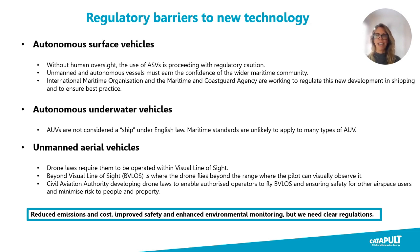But one of the biggest headaches to the new technology is the current regulatory barriers. Standards and regulations lag behind the industry's rapid pace of innovation. For autonomous surface vehicles, the lack of human oversight means that this type of technology must earn the confidence of the maritime community. By contrast, autonomous underwater vehicles are not currently considered ships under English law, which means that maritime standards do not apply. Unmanned aerial vehicles need to be operated within visual line of sight.